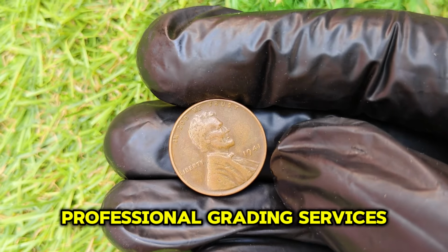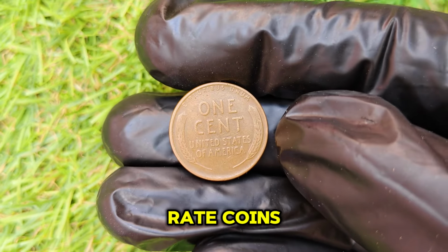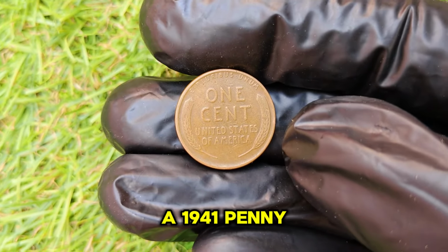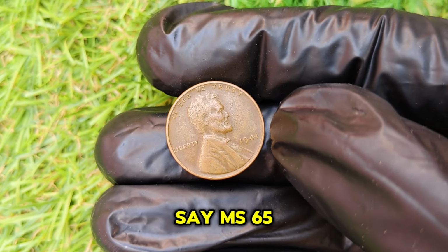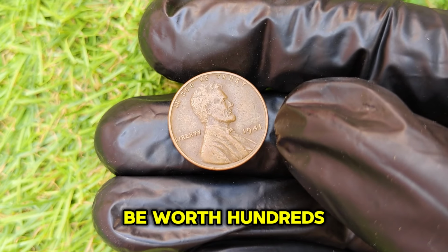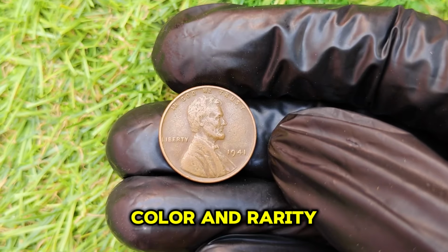Professional grading services like PCGS and NGC use a scale from 1 to 70 to rate coins. A 1941 penny graded in the high mint state range, say, MS65 or higher, can be worth hundreds, sometimes even thousands, depending on eye appeal, color, and rarity.